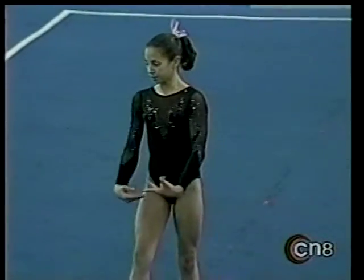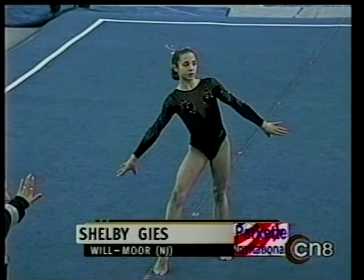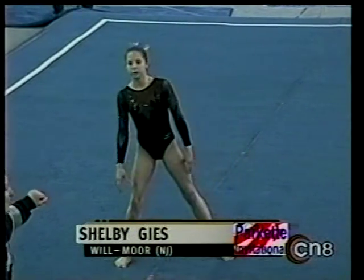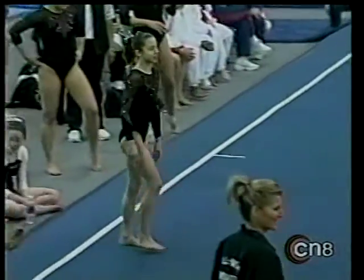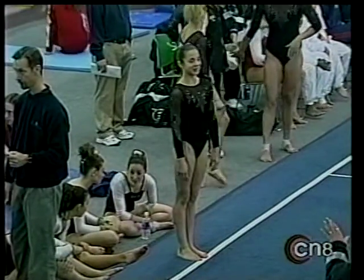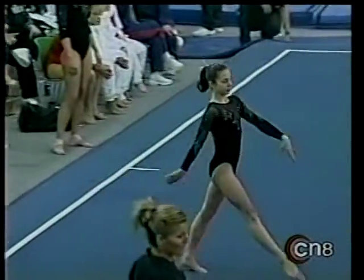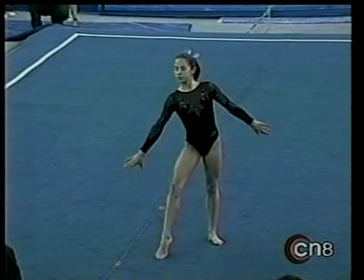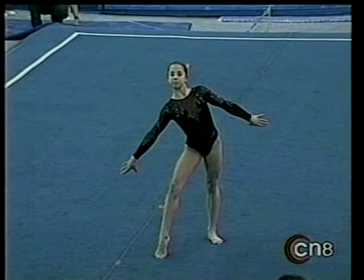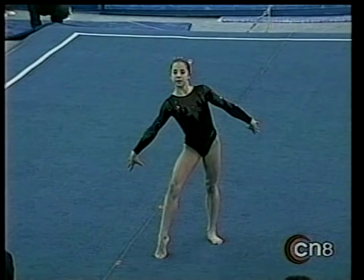Getting that full turn in. And we move to the floor exercise. Shelby Gies of the Parkettes, rather from Wilmore in New Jersey. Started gymnastics at age 2 with classes. Age 2? What do you do at 2? Well, it was Mommy and me, so I bet her mom got more of a workout chasing her.